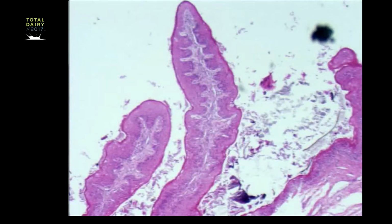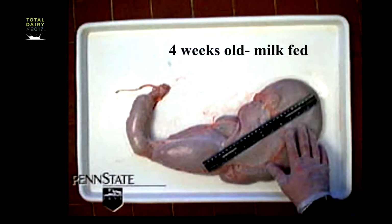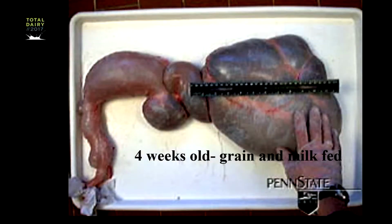And this is what they look like by 21 to 28 days of age. It's better to be conservative and say 28 days of age, because at that point in time, it's easy under a microscope to see where the epithelial tissue now is, where the capillaries are, because those capillaries have grown out. And it's just really intriguing. And all this happens really fast. But with the 28 days, that's 28 days with starch in the diet. So I've been getting bacterial growth and I've been getting VFA production. So a 4-week-old milk calf looks like this. A 4-week-old calf on milk and grain looks like this, just completely different.